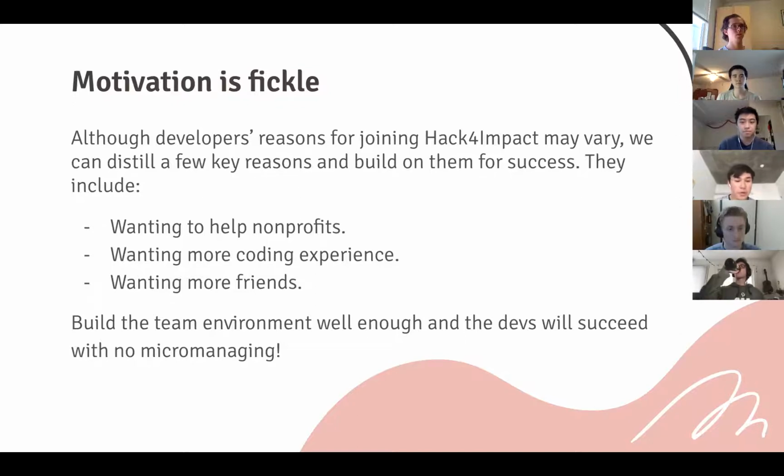In this presentation, though, we'll stay general and discuss the few key reasons that we have found. They include wanting to help nonprofits, wanting more coding experience, wanting more friends. Let's take a look at each of these to see how you can give the developers what they want, because that's what it comes down to at the end of the day. If you can build the team environment well enough, the devs will be successful, they'll enjoy Hack4Impact even more, and you won't have to do any micromanaging. So let's run through this list.